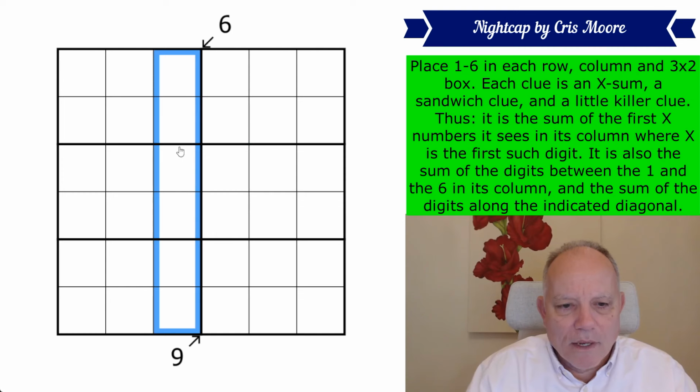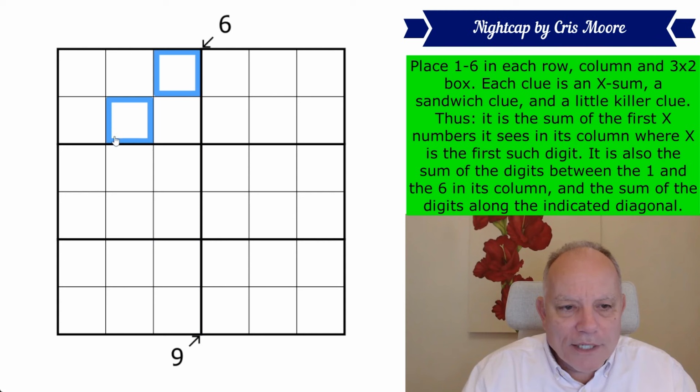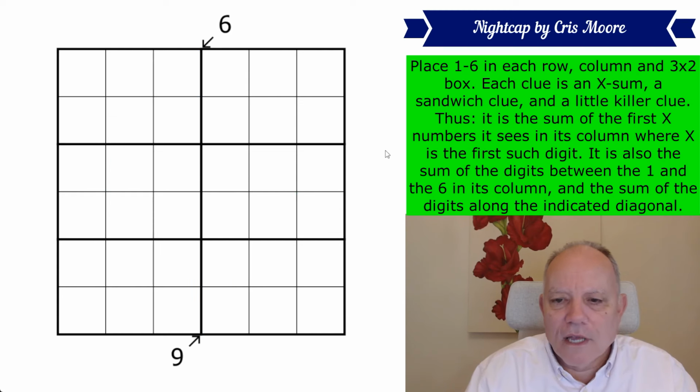Again, in this column, between the 1 and the 6, the digits add up to 9. And it's also pointing to its diagonal and saying the sum of that is this number again, so it's 6 for those cells and 9 for those. So those are the rules.